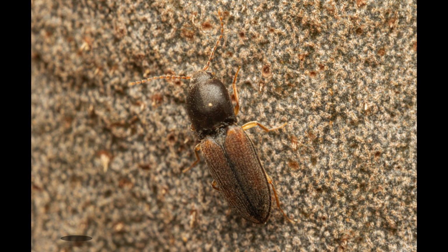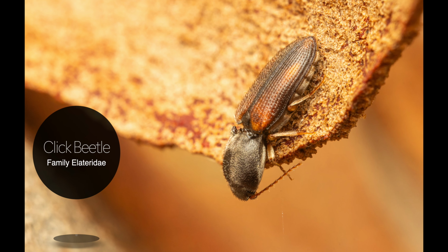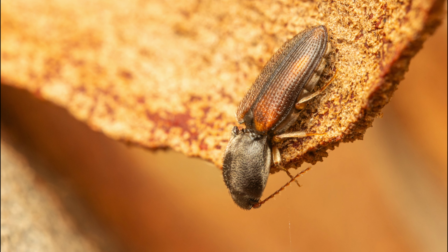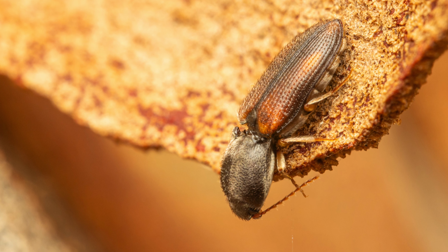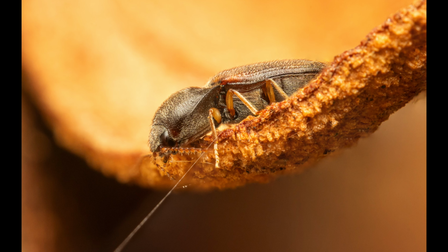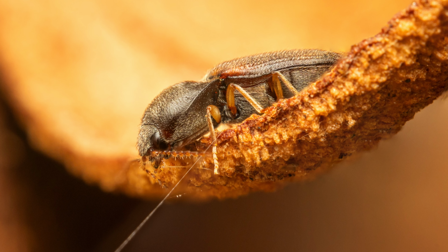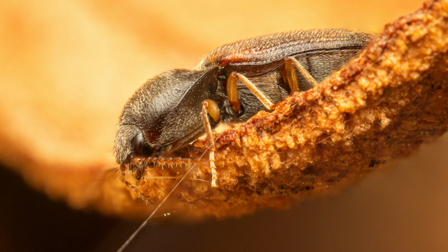Our second subject is a click beetle, also known as snapping beetle or skipjack. I spotted it moving on the bark of a eucalypt. There are over 9,000 described species worldwide, and this cosmopolitan beetle family is characterized by the unusual click mechanism they possess. A spine on the prosternum can be snapped into a corresponding notch on the mesosternum, producing a violent click that can bounce the beetle into the air. Clicking is mainly used to avoid predation, but it also comes very handy when the beetle is on its back and needs to right itself.